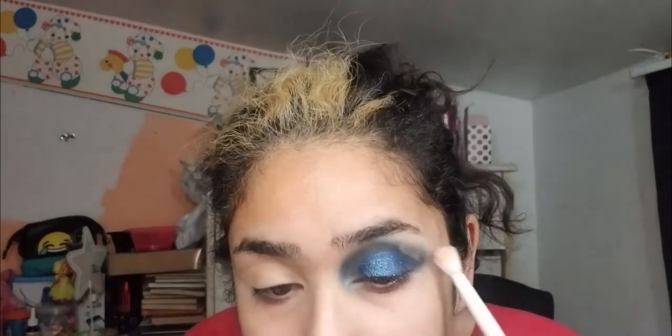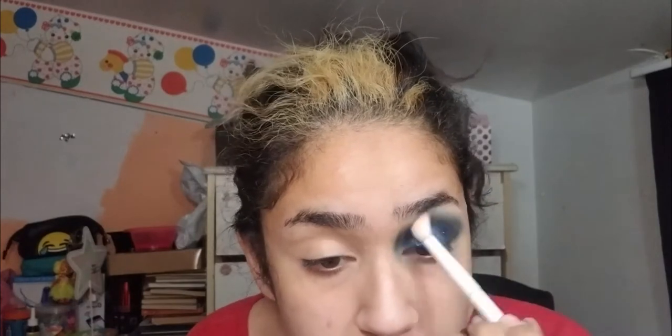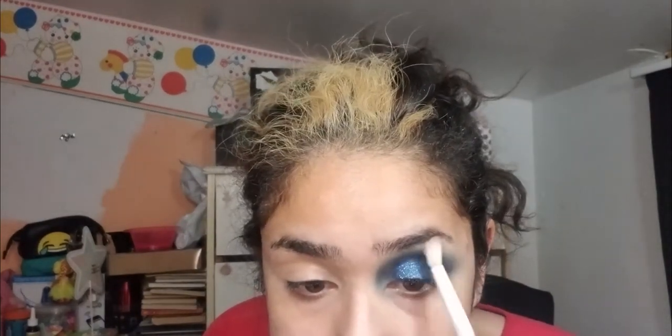Is there anything that I can do to fix this look? Because this is not looking right. I'm gonna blend some of it with ginger ale. See if I can help it. That wasn't very nice. I'm gonna blend out with ginger ale. Just a tiny bit. I don't have the colors for this. This is why I didn't want blue, but you know.